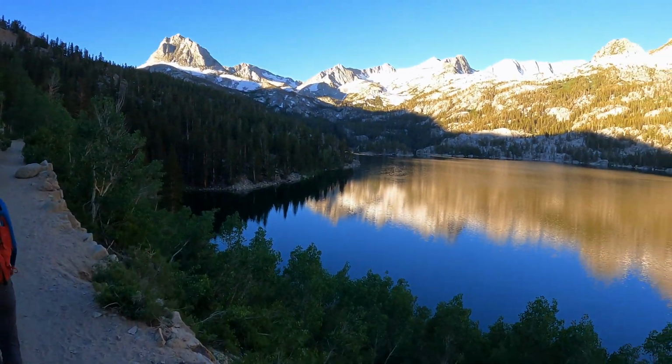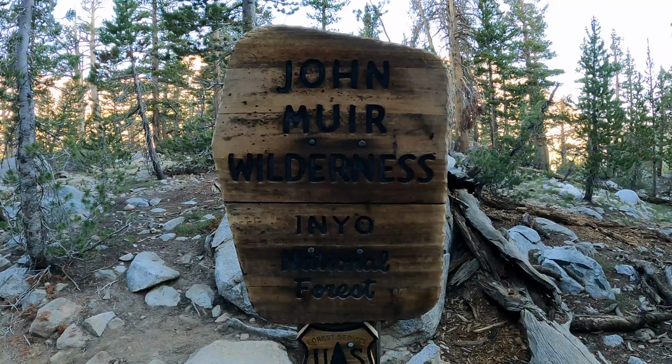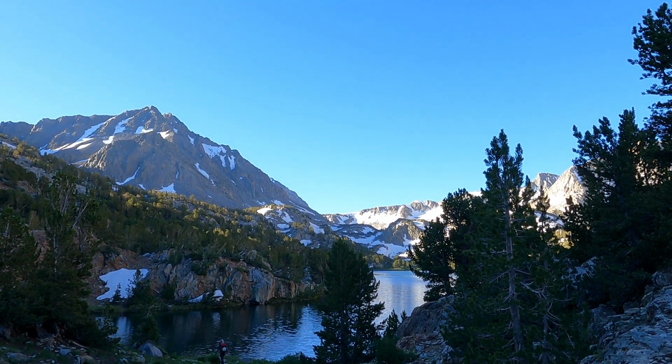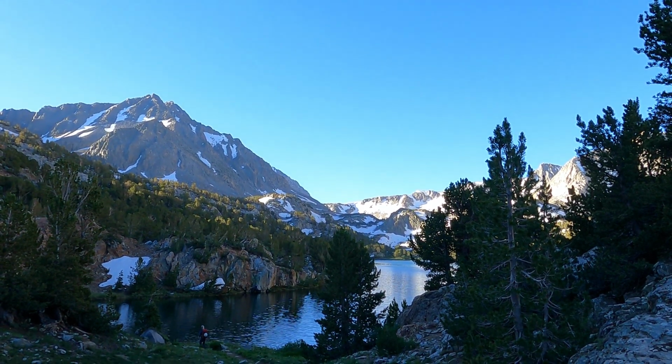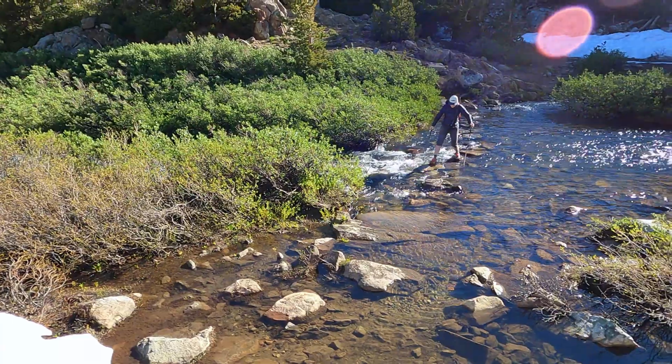South Lake was almost empty last season. It's great to see it full today, and there's still plenty of snow up above. Bishop Pass is that saddle sort of in the center of the screen. We're a little over 2 miles in, feeling really good. It's beautiful. Love being here.